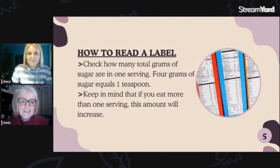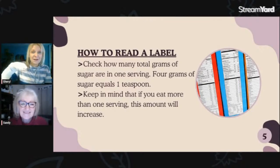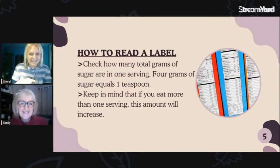And yeah, it's just so important. We do have a little label that we'll be able to see coming up here. When you check how many grams of sugar are in one serving, 4 grams is equal to 1 teaspoon of sugar. So when you look at a label and it says 4 grams, you're just getting a teaspoon of sugar and eating that, at that serving.